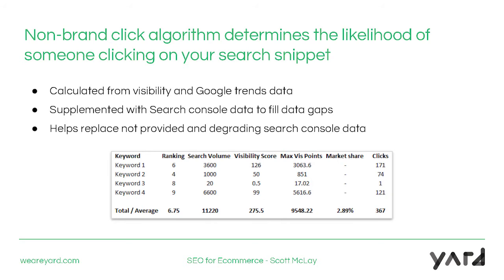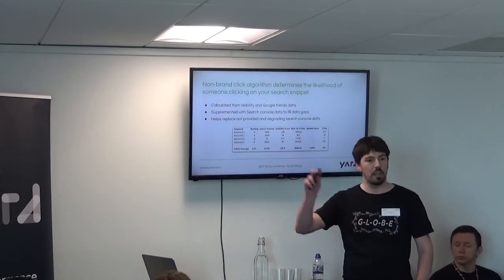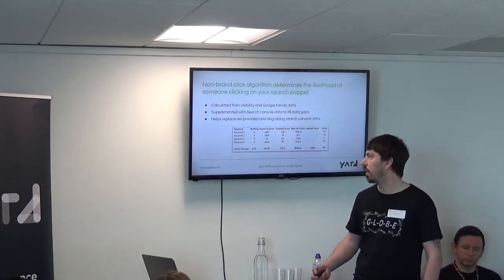And now you've got all that data, we can start looking at replacing Search Console data. Search Console gives you clicks per keyword, but it's really inaccurate. At the moment there's a gap of about 30% in that data. It depends on the website, so you're not really getting all the data back from Google. So based on visibility, I can work out that you're getting this many clicks from this particular keyword moving forward. And what you end up with is a nice little data set that you can then give to the client, with much more information than traditional tools would actually give you.